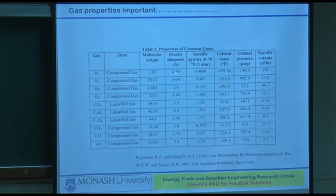So essentially, if you are separating this one from a mix of that, all the larger ones are present in coal gasification, right? Or for that matter, gasification. This one is not present for sure, because we do it to convert it to zero. So this is the smallest. So where will it come out? It will come out on the permeate side.